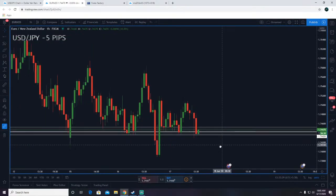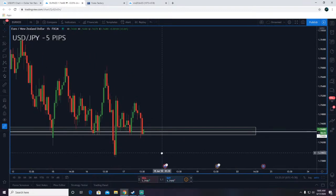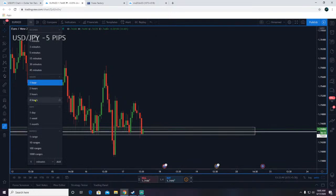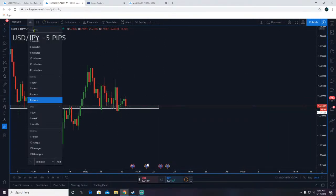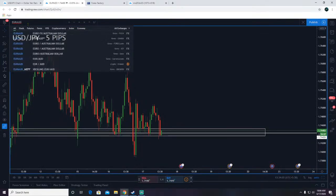See, also Euro New Zealand didn't close like we wanted below this support. Should have been a better close, at least another 10 pips below. Let me take a look at the 4-hour. Yeah, needs to close below all these wicks on the left. Let's take a look at Euro AUD.